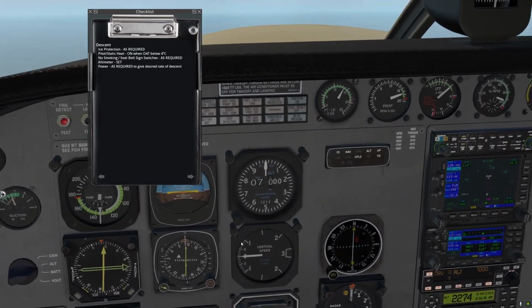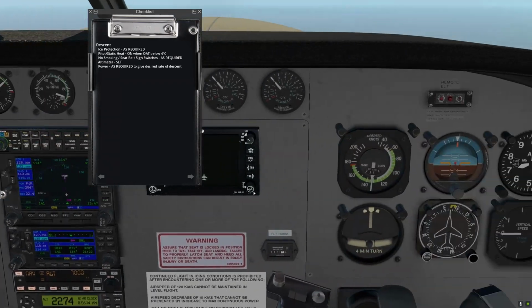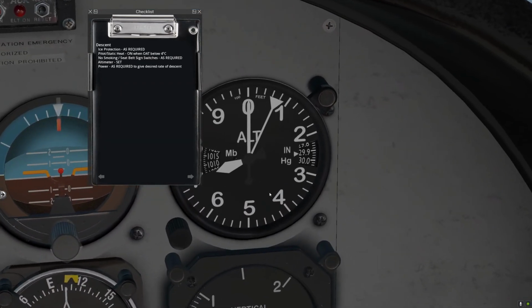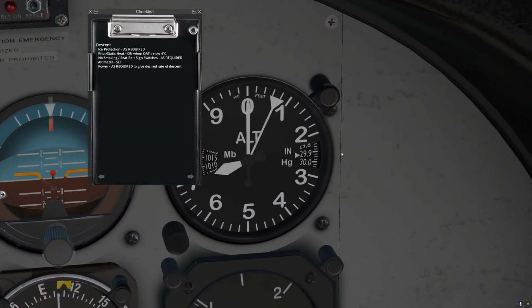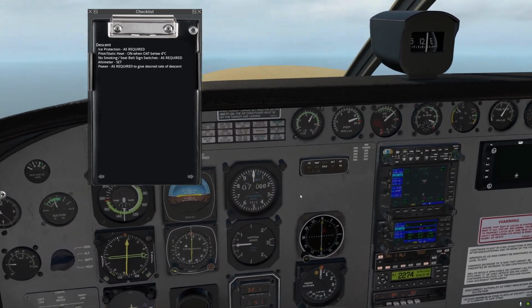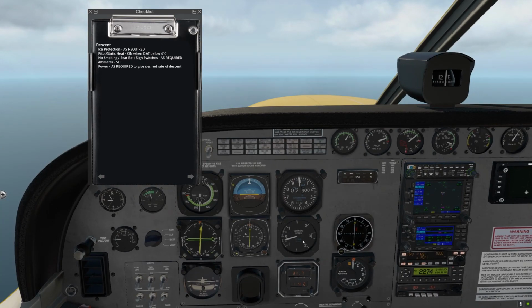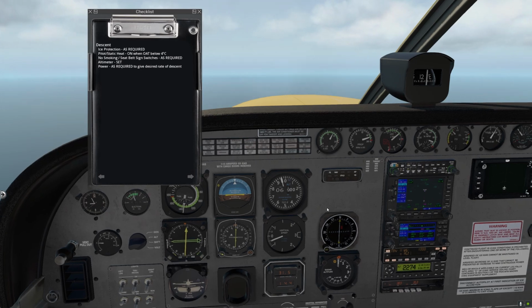Altimeter set. So we got the ATIS and 1013, or if we want the inches of mercury, 29.92. So altimeter is set, and then power as required to give the desired rate of descent. So let's dial in our new altitude. Let's say we'll come down to 1,000 feet, go to vertical speed mode, click down to 500 feet per minute, and we see the airplane starts a descent, altitude is armed, and now we can decrease our power as desired.